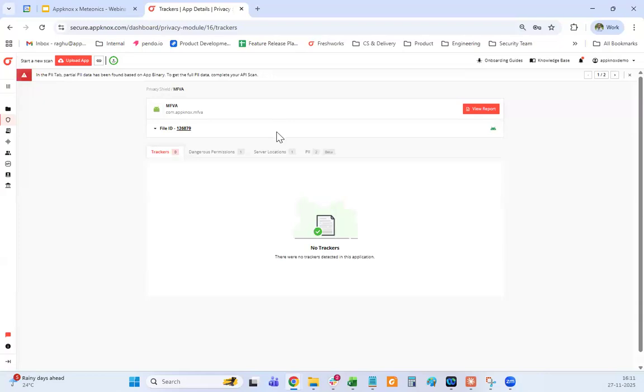So the idea behind this is to give visibility to security teams, saying that, hey, look, these are the trackers that have been used. Are there any excessive trackers? Are there multiple trackers trying to do the same thing? If yes, can we minimize that so that the attack surface gets reduced? That's the intent behind showcasing the information here.